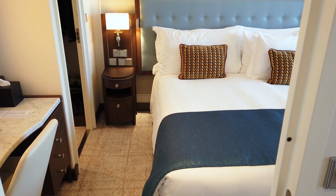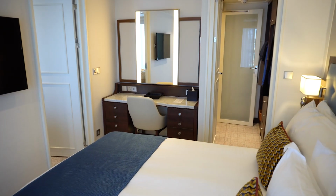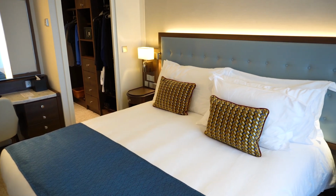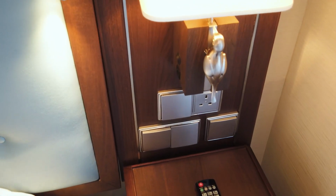Well, as you can see, the bedroom is a pretty good size. This is currently made up as I guess a king size bed or queen size bed. It can be split into 2 beds, so it can be a twin room as well. Next to the bed, you have some plugs and also USB plugs.